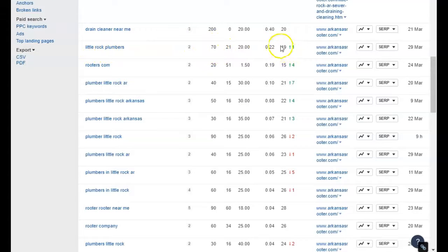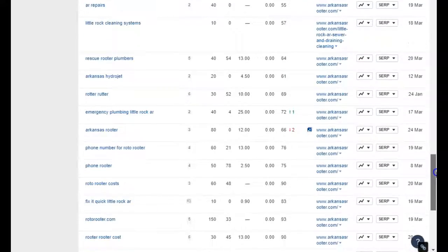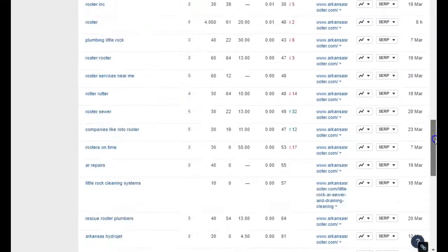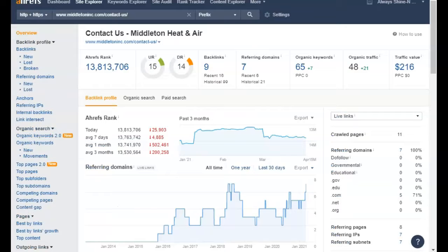70 searches a month, you're in the second page for that. So you're not going to be found for that word. Plumber Little Rock, Arkansas, 40 searches a month, you're not going to be found for that word. 21st position, you're in the third page. Plumber Little Rock, Arkansas, 50 searches. Arkansas, 30 searches. So there's hundreds of searches here, guys, and you're on the second, third, third page. So you're not being found for all these words, simply because we're not targeting them, right? And so it'll be very limited for the words that you're found for.